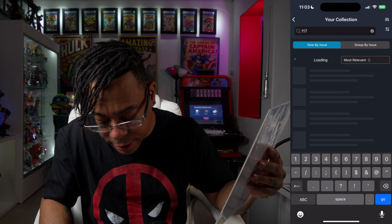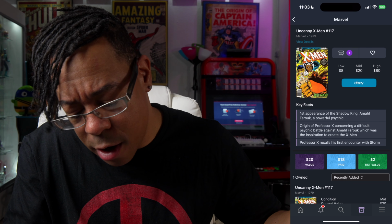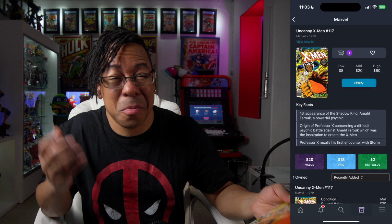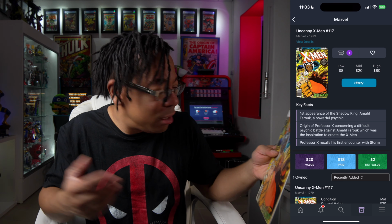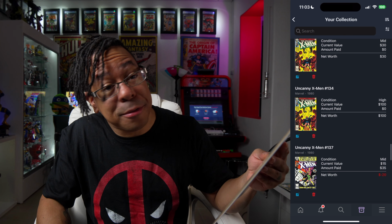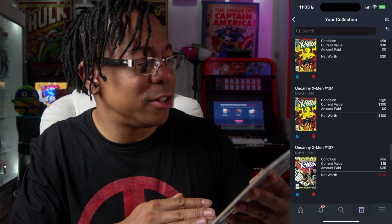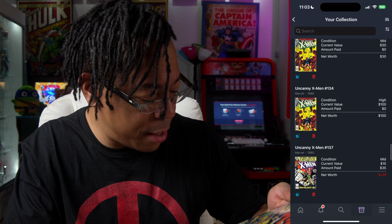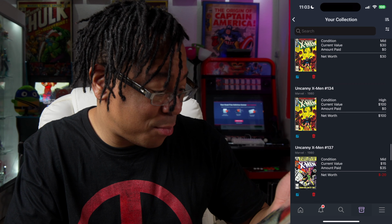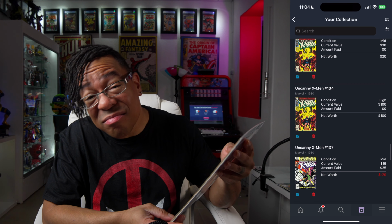Next up, I got Uncanny X-Men number 117. This book I paid $18 for. Key Collector says I should have probably paid $20. Again, it's a newsstand, so maybe it is, but maybe not. Next up is X-Men 135. Oh, I didn't even catalog this one. Oh, finally, a book I didn't already have, so that's cool. I paid $16 for it. It's also a newsstand, and it doesn't look bad. I would say this is probably a 7.